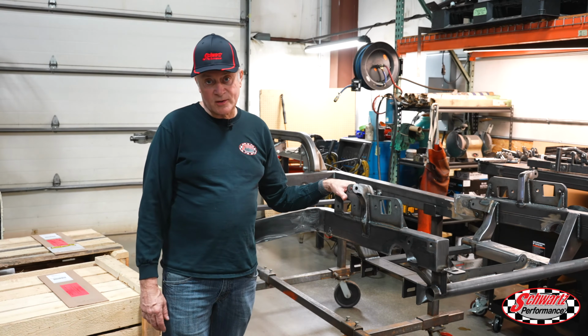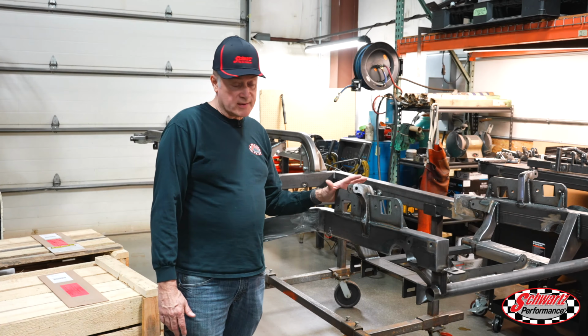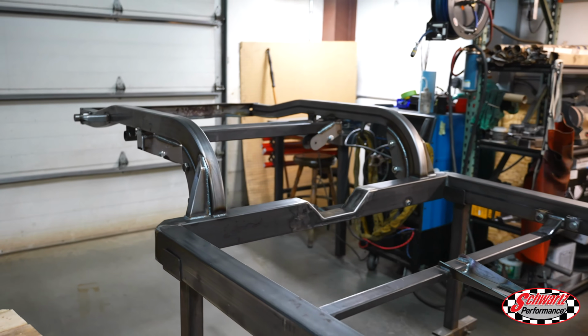We talk a lot about the Schwartz G-Machine chassis for muscle cars and classic trucks, and we don't get a chance to talk much about Corvette chassis. So we do make Corvette chassis, our Schwartz G-Machine line.